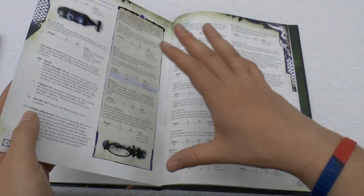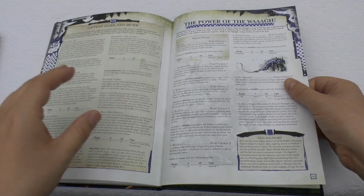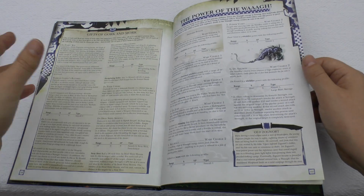But I love how the appendix shows all the weapons and the rules of the weapons and things like that, and then it goes on to the vehicle equipment and armour, and I think it goes on to the psychic powers, which is awesome, and gifts of Gork and Mork. It's a bit like relics.